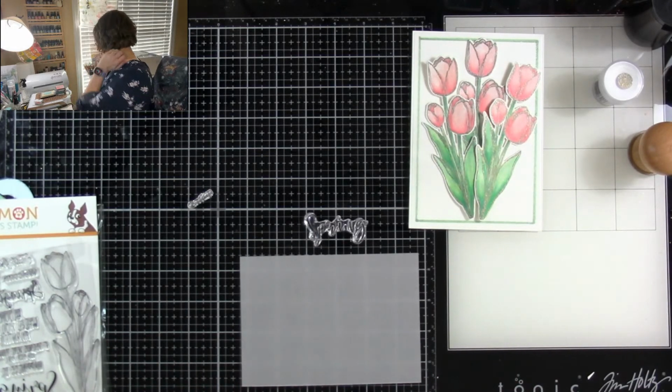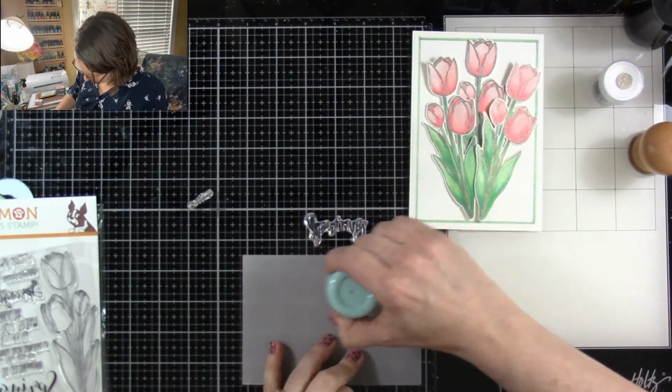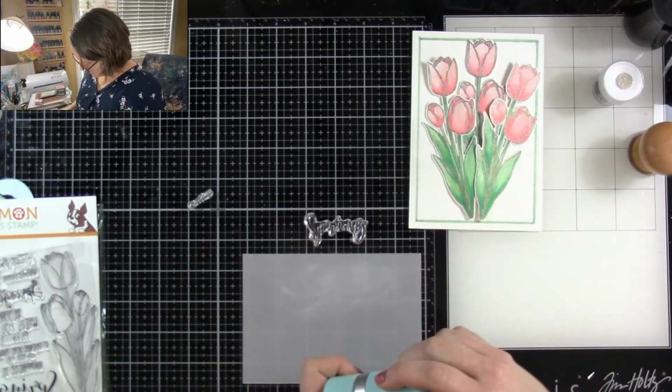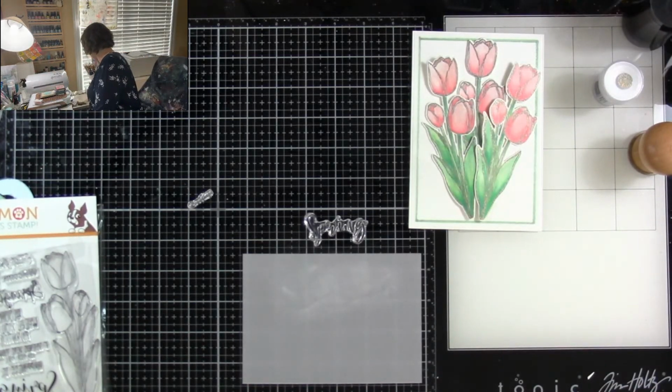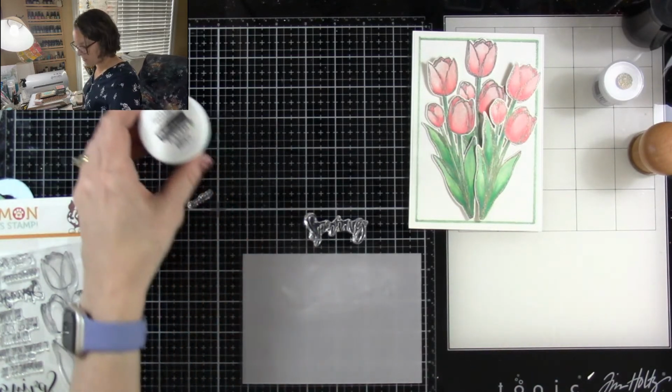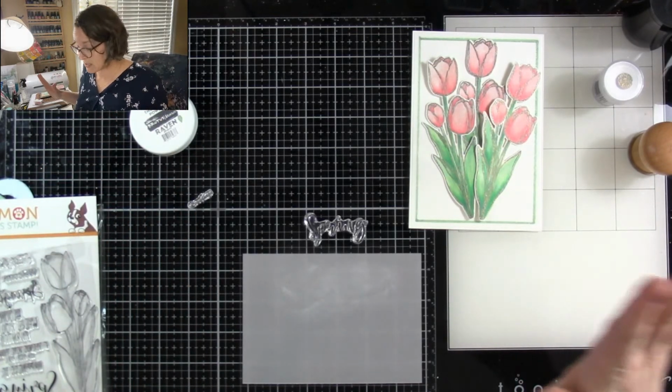Maybe that would be best. So let's do that. And I'm going to pull out, do we want a black embossing powder? Let's do the Raven embossing powder from Brutus Monroe. I don't have any of this linked down below because this is a fly by the seat of your pants thing right now.